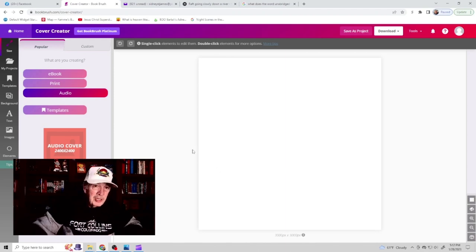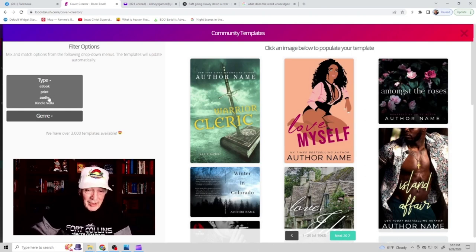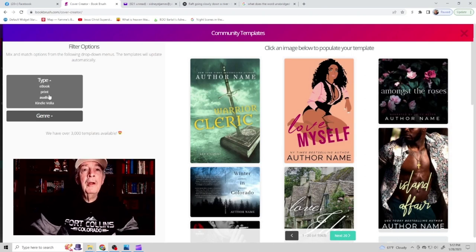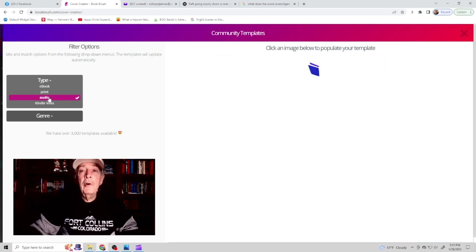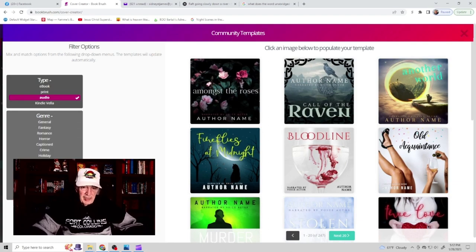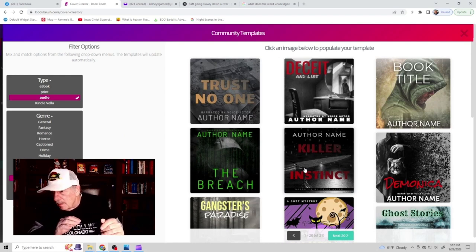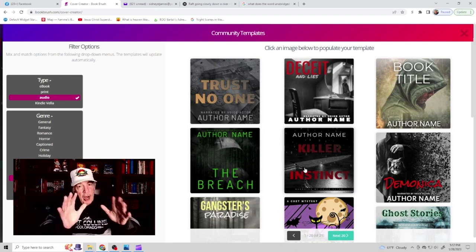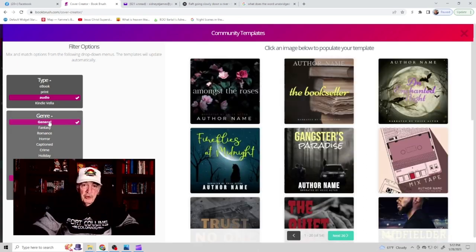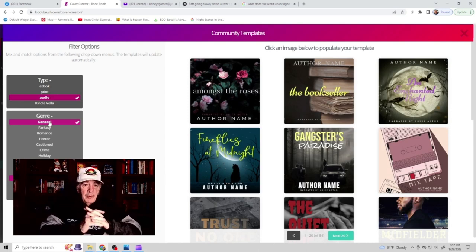Now, we want to go back to our templates again. Click on templates, type. I don't know why I put the camera there because I can't ever see my screen. And we're going to click on audio. These are a bunch of audio templates here. Once again, I can come over here and click on mystery, so I get just those templates. There are 21 of them that deal with that genre, and I'll look at them. If I don't like them, I'll add general to it. So now I have general and mystery, just those templates in those categories.